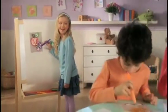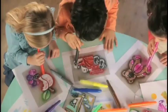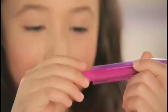Blow pens, blow pens, make a beautiful art. Blow pens, blow pens, I can't wait to start. It's so fun for you. Blow pens, blow pens, it's a magical thing.